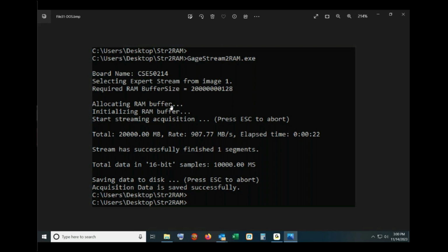So the RAM buffer is allocated and initialized, and then we start the streaming acquisition. Unfortunately, I couldn't record this with my screen recording software. This amount here increases as the acquisition goes on. So here's the final amount, which is 20 gigabytes of data acquired. Here's the rate, okay? Now the rate from the card is 500 megasamples per second on one channel times 2 bytes per sample, which is 1 gigabyte per second, okay?